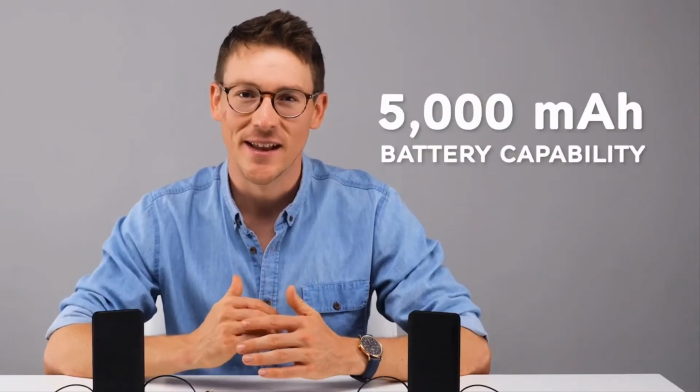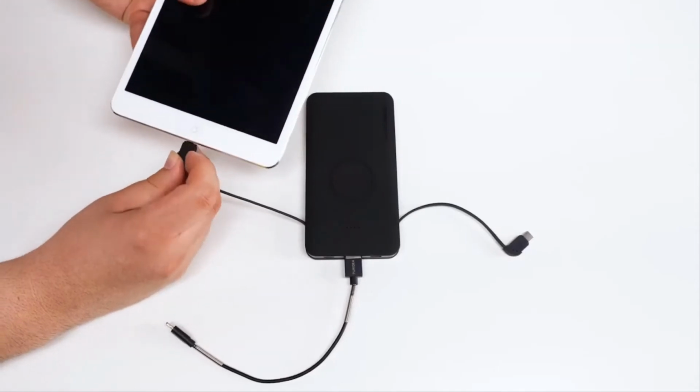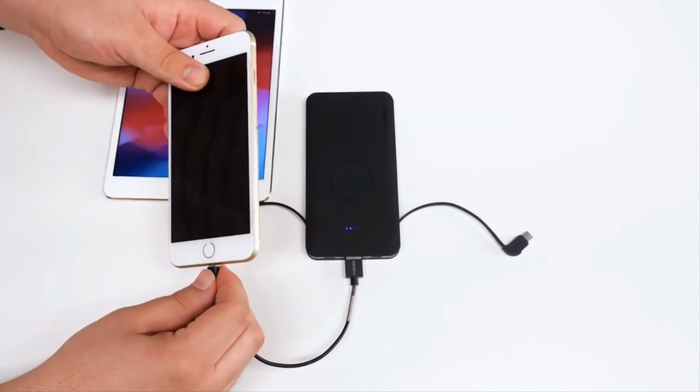With its 5,000 milliamp hour battery capability, this slim little device can charge up to 4 devices without the cord chaos or headache of finding an outlet. With its universal capabilities, I can charge all my devices, whether it's my phone, my tablet, even things like headphones and speakers.